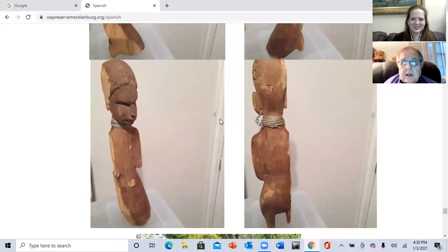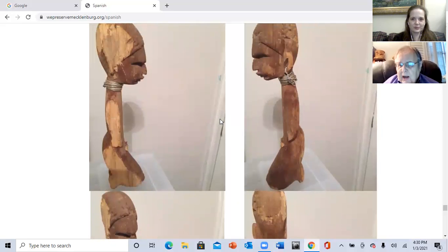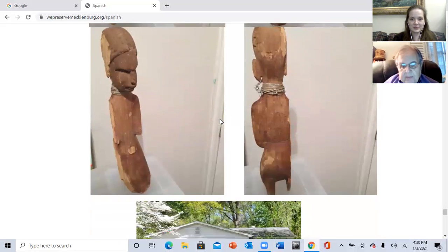Now, one of the questions is, how old is this thing? When was it put there? Who put it there? She didn't put it there. She found it. Somebody buried this particular object.